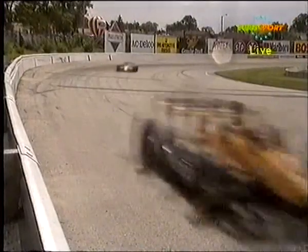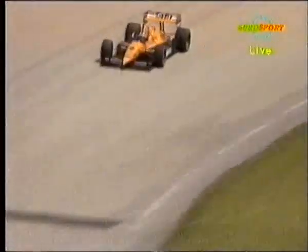Mansell knows there's still just over 25 laps remaining in this race. He's still got some time to close the gap to the leader, and that's what he's trying to do at the moment.